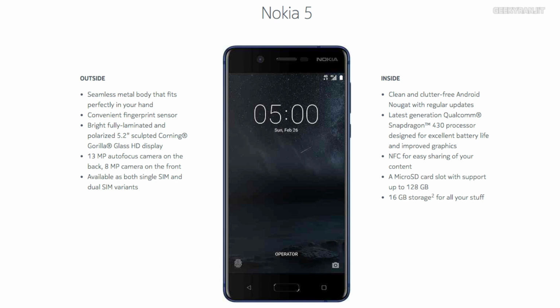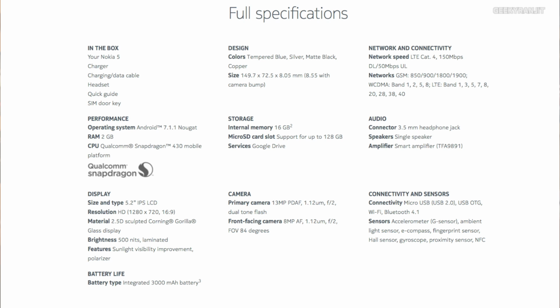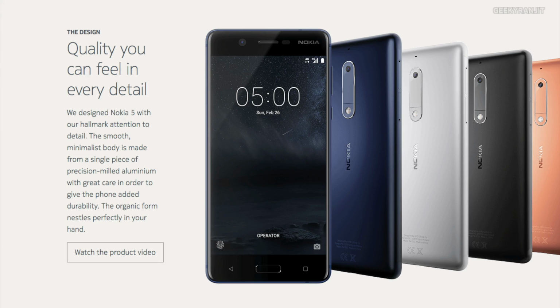But Nokia says that the screen quality is good. And in terms of screen brightness, it has 500 nits of screen brightness. So that's pretty bright. It should be easily visible in direct sunlight. And it also has a fingerprint scanner. 16 gigabytes of internal storage with micro SD card support, but sadly just 2 gigabytes of RAM, and it will have a 3000 milliamp hour battery, a 13 megapixel rear facing camera, and an 8 megapixel front facing camera.